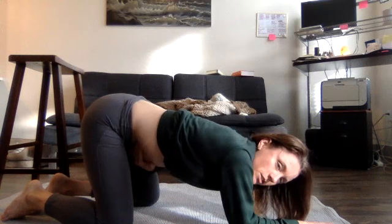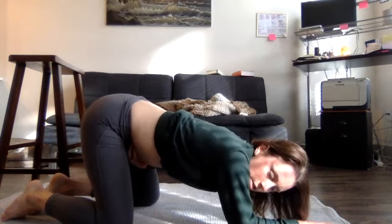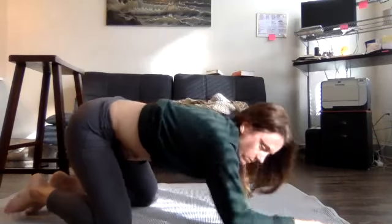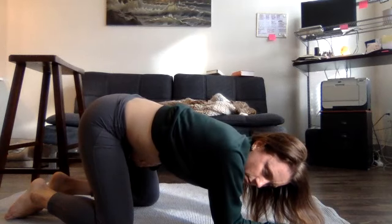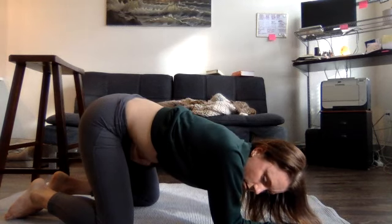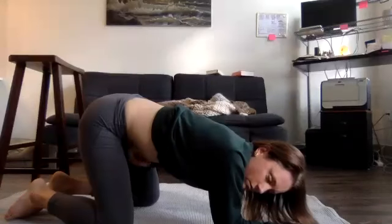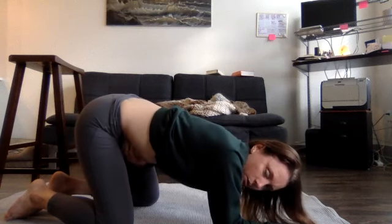One of the reasons this position is so powerful is we rarely, as a society, let our belly just completely go. So I think just getting comfortable with that is really important, but also when we get into this kind of bent over position, we allow gravity to help us kind of let go and relax. So can pull from the bottom up a little bit. Add a little bit of movement.